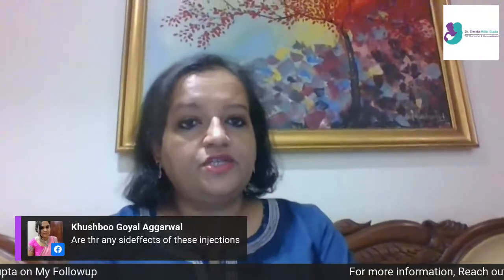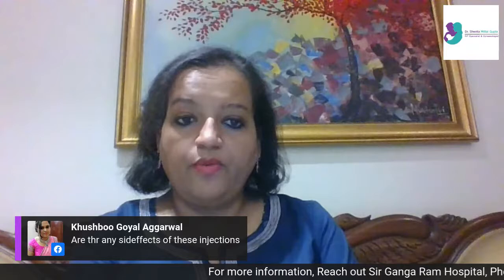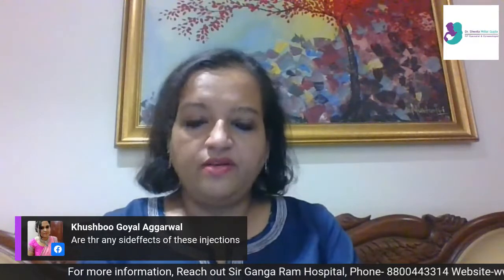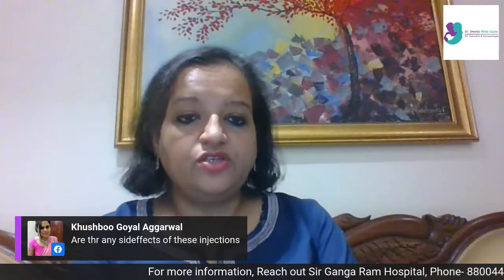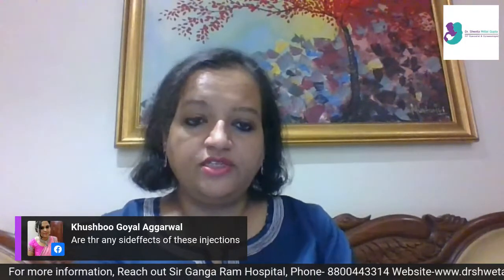Side effects of these injections: if they are given properly and monitored in a safe way, these injections will cause ovarian response but will not cause ovarian hyperstimulation. But yes, there is a known complication of ovarian hyperstimulation due to these drugs, which can be controlled, and that is why different regimes are used. Very rare complications can be during egg collection, some bleeding or some infection, but that rarely happens. So the only complication due to injection, except for any injection site infection or abscess, is basically ovarian hyperstimulation, which we know how to control, because that is the reason we perform ultrasound as well as the blood test.